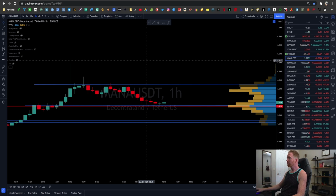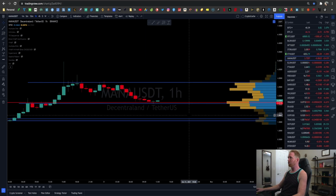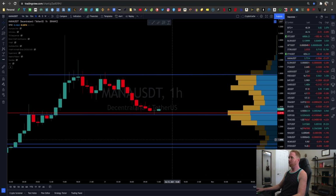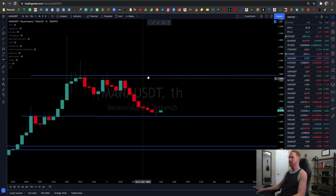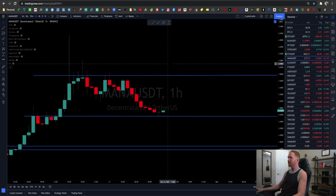Now, as far as a higher point, we can look at that as well, because obviously there is potential for it to take back off. We can't discount that just because it's down right now. Doesn't mean it won't come back. Coins like this do have a tendency to just continue on, especially with the type of coin that it is. But we've got to be smart about it.